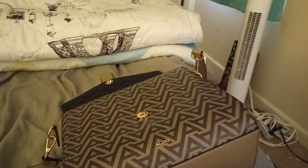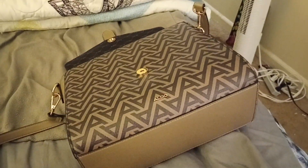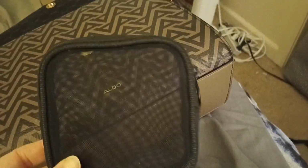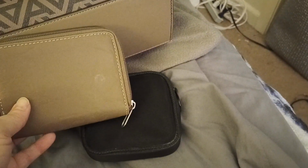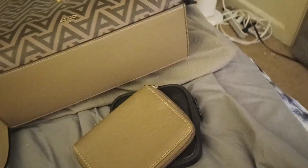I do again apologize for the shakiness and the quality. Again, you guys are getting the unedited version. So I will be switching to one of my Patu mesh pockets. This is just a Rossetti plain wallet that I've had. It's thrifted, but it's almost the same shade of taupe. It's got a few flaws on it, but you know, who cares?